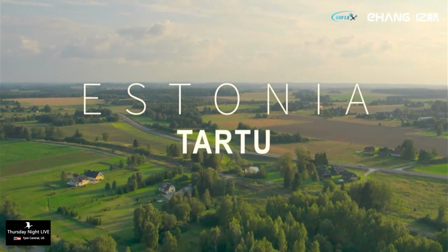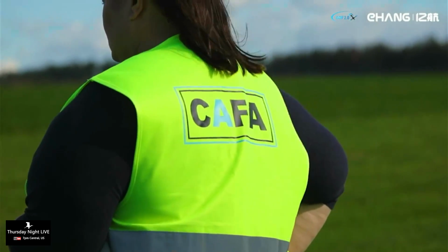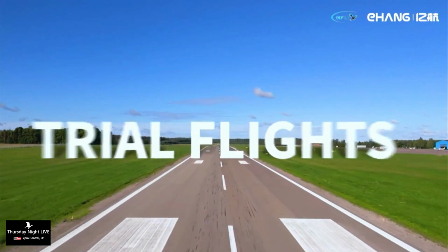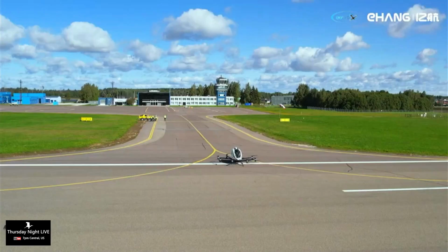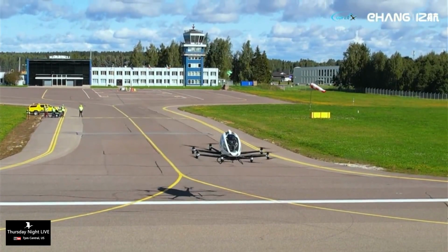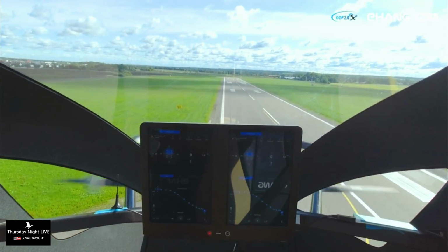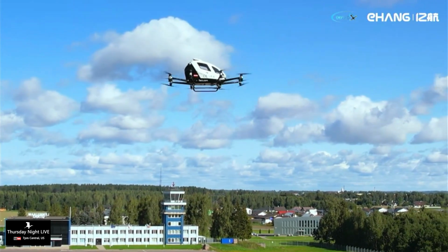Okay, let's do it. So EHang are at it again. This again is a story which Jeff covers often, with beyond visual line of sight trials to allow their passenger aircraft to defeat traffic issues around airports. Essentially, people will be able to take the EHang craft from, let's say you're flying from JFK, you'll be able to fly from downtown Manhattan at a particular heliport, and fly across to the airport to catch your flight rather than clogging up the area with vehicle traffic. The trial was made possible by special permission of the Estonian Transport Administration, and it demonstrated how manned and unmanned can actually share the airspace using U-Space UTM.